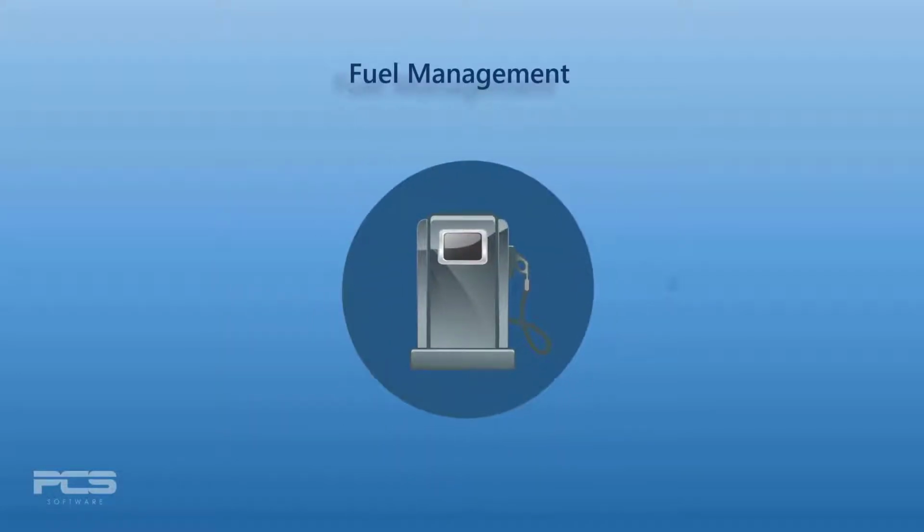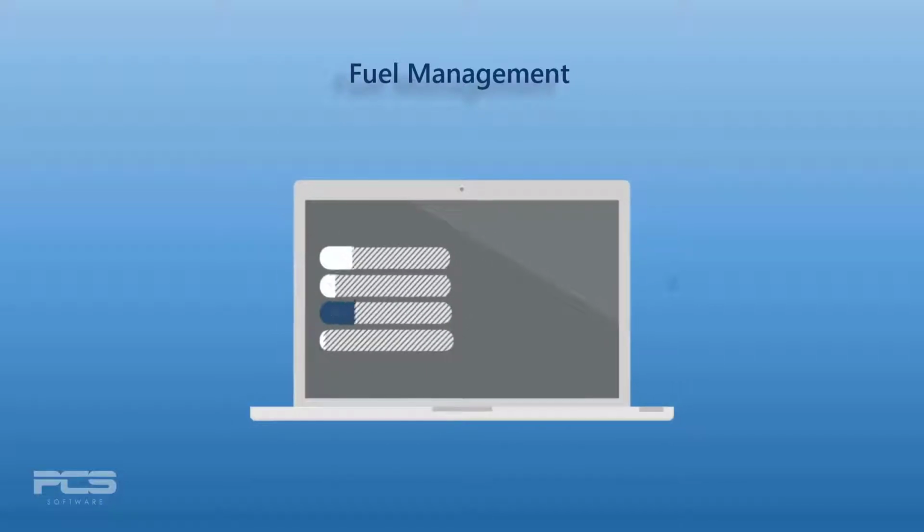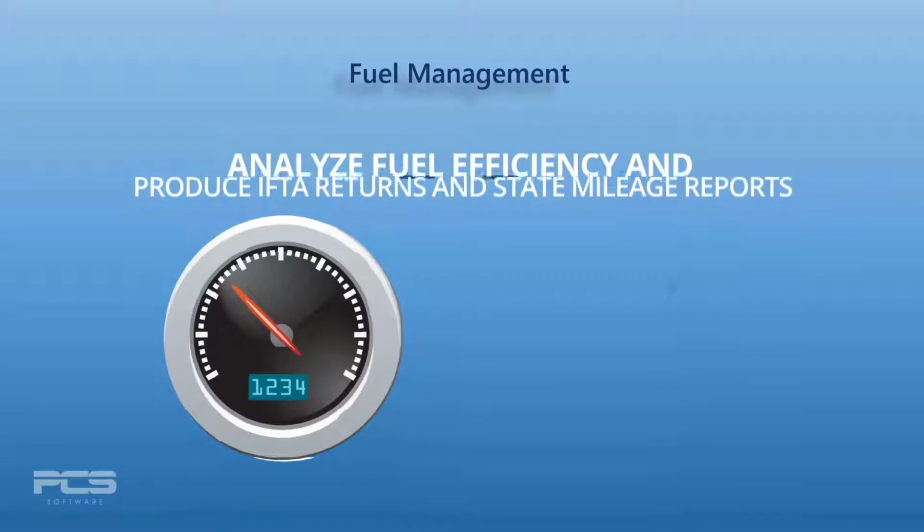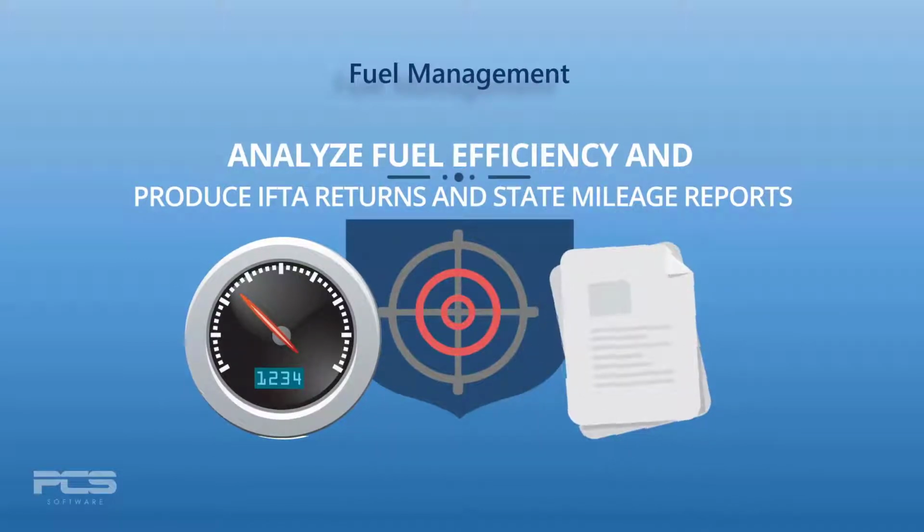Fuel Management. The Express Fuel Management System contains innovative tools for accumulating fuel and mileage data, analyzing fuel efficiency, and producing IFTA returns, as well as state mileage reports.